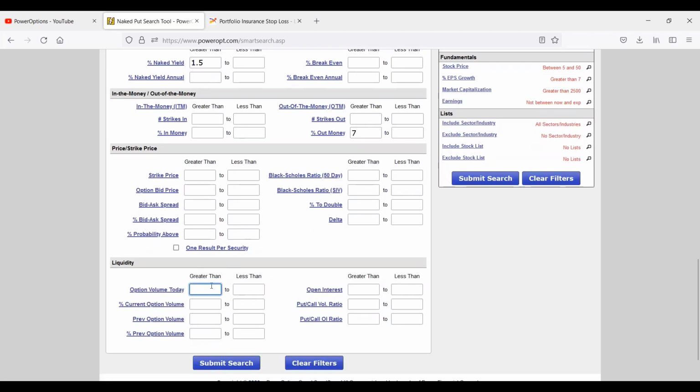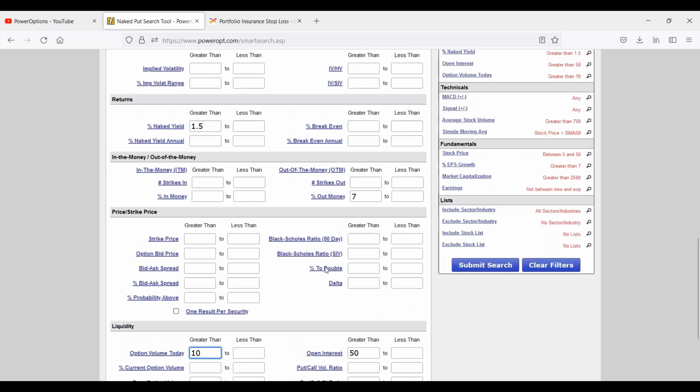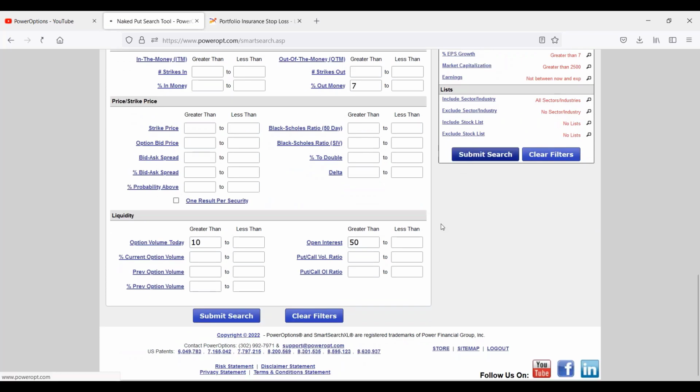Let's get some volume in there too, and some activity. Let's look for an open interest, let's say greater than 50, and an option volume today of at least greater than 10 contracts. Should be pretty simple. Some basic criteria for the stock: reflecting good earnings, mid to large cap stocks, avoiding earnings between now and expiration, stock in an uptrend with a good average volume. Now let's go ahead and submit that search.